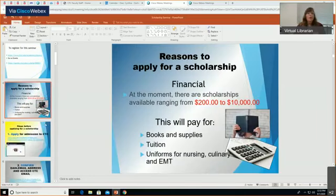Let's first talk about why you would apply for a scholarship. Wendy can attest to this. It's money. It's free money for books, supplies, culinary items, EMT, uniforms, tuition. They've got scholarships between $200 and $10,000. So this is why you want to apply for a scholarship. It will help you to get through college.